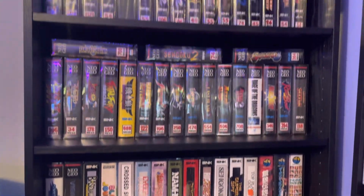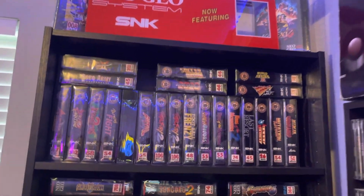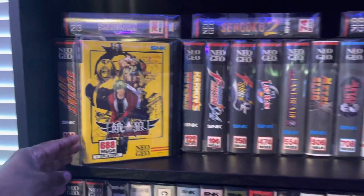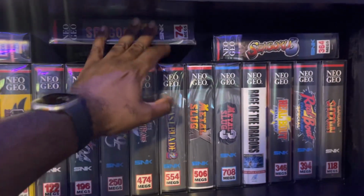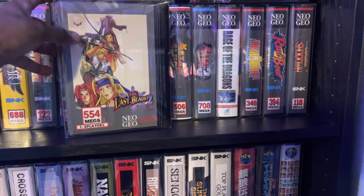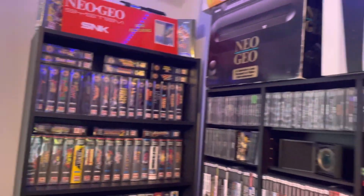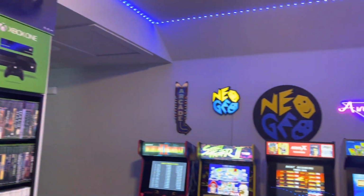My Neo Geo collection here. I do plan on adding probably 4 or 5 more titles this year. Probably later on in the next month or two, I'll start picking up some more titles. Mark of the Wolves. I wanted to show that front portion of that insert, and then there's Last Blade 2, another one, a couple of bangers. I'll put out another video of me going in and really doing a detailed video on my Neo Geo collection. But here's the Game Room 2023.